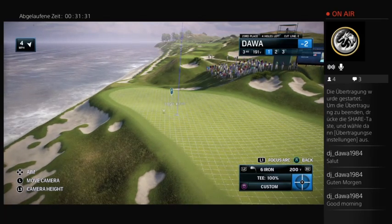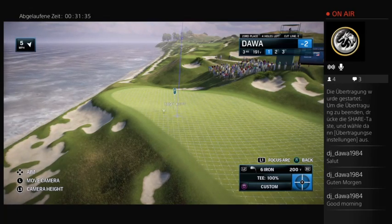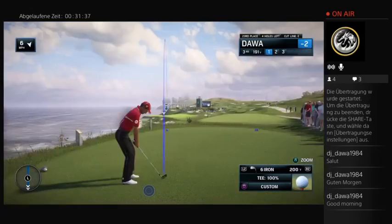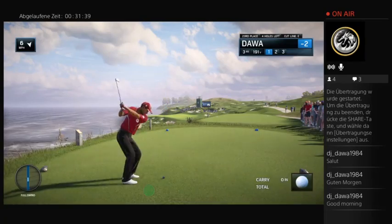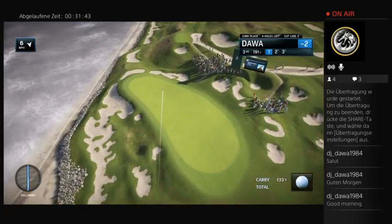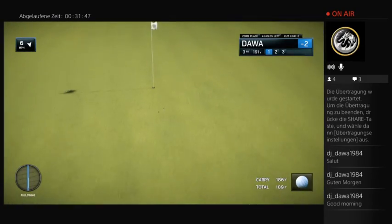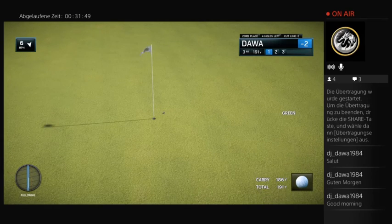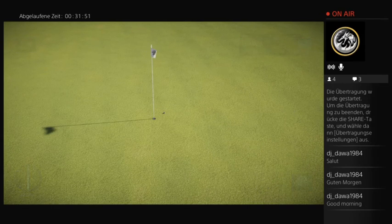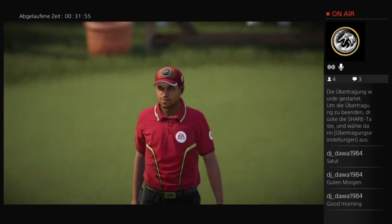Ungefähr so werde ich das spielen. Der Ball wird ganz gerade runterfallen, also sollte er nicht weit rollen. Und dann, genau. Well, that's how you play the game, right there. Der Putt sollte eigentlich einfach sein.